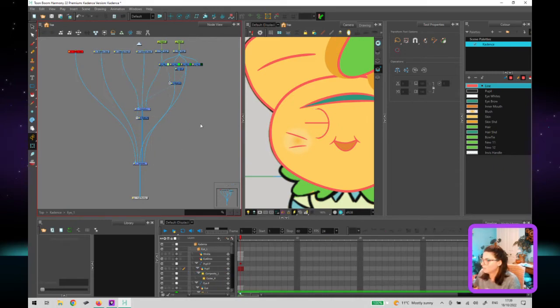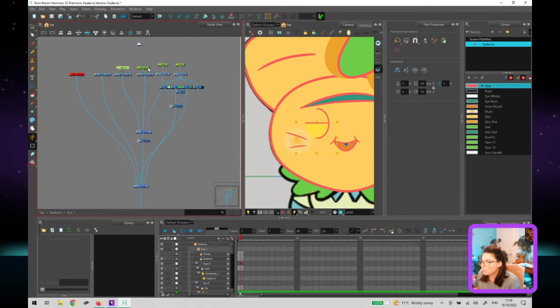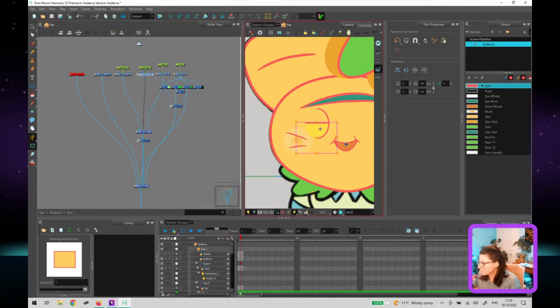Ta-da! All right. So I'm going to hide these upper lids. Actually, let's give them quick pegs. To add multiple pegs at once, you can just hit Control-Shift-P when you've got multiple drawings selected. So, let's give them a quick peg. Oh, look at him, he's so cute.